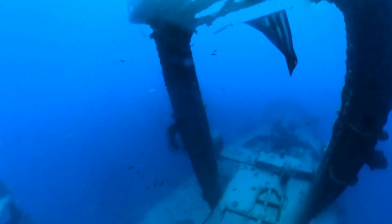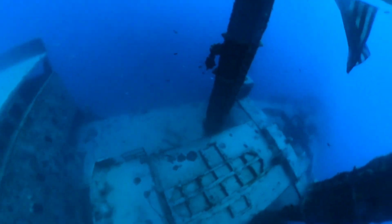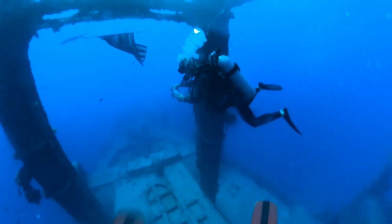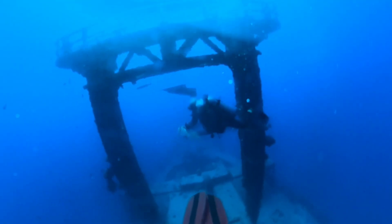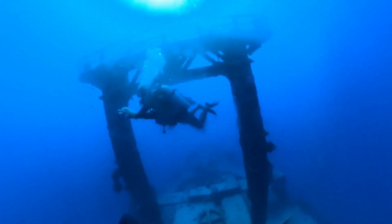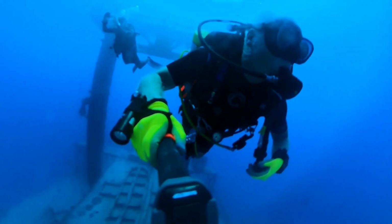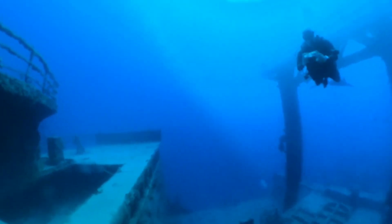Couple barracudas off to the left. This was about as far as we went, because you can see the bow right there. So we're just getting some footage, and then we'll turn and start heading back. Headed back towards the wheelhouse.